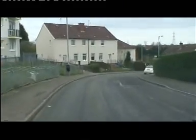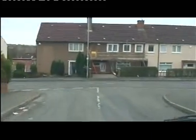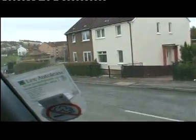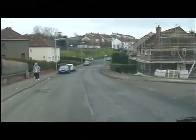So we're going to follow Scapa Street down to the end, we turn left into Skirza Street. Then we're going to follow Skirza Street through to the Balmore Road.